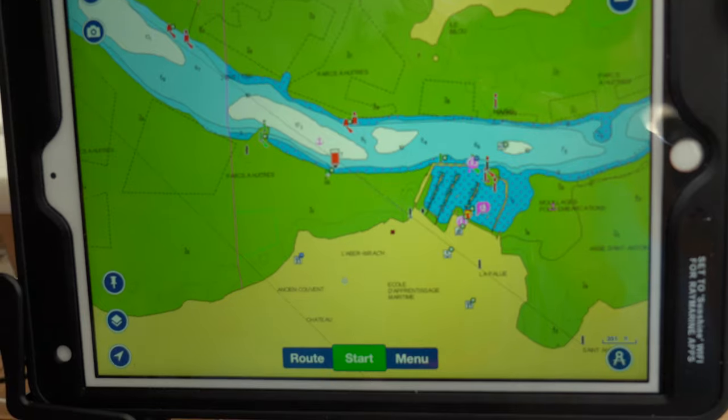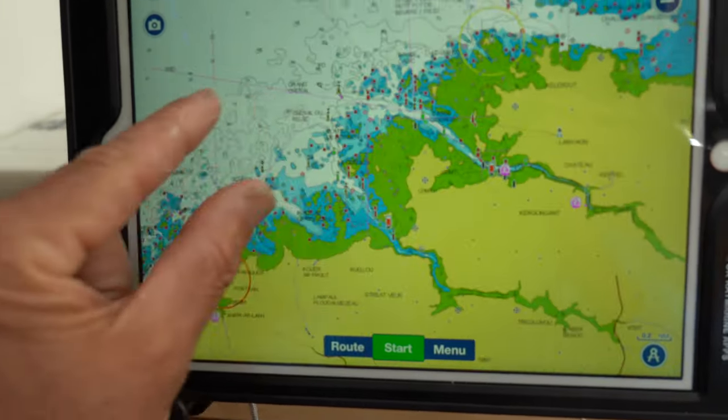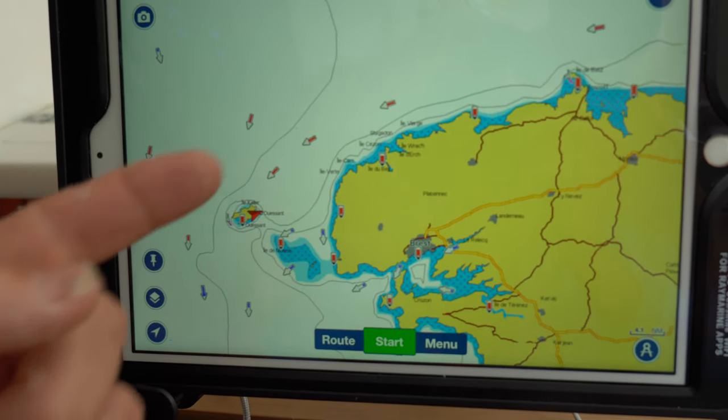But either way, we're choosing the benefit of slack water at our arrival at the cost of all these current arrows showing how we're going to be going against the current.